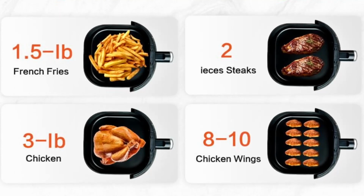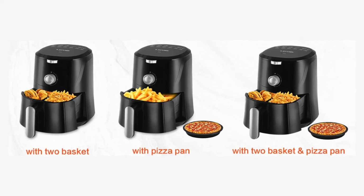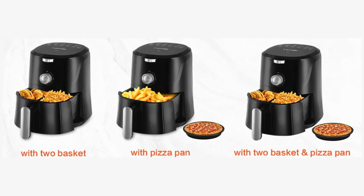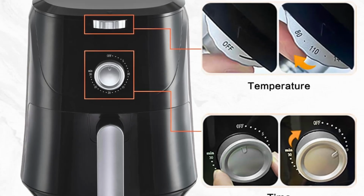In this in-depth review, we'll explore why this air fryer is a must-have, breaking down its features, benefits, and real-world performance to help you decide if it's the perfect fit for your culinary needs.